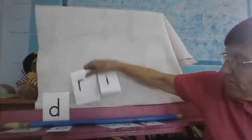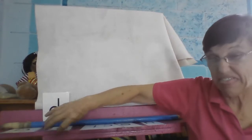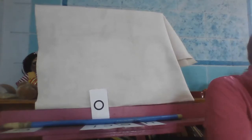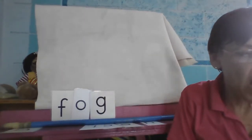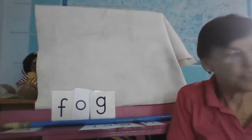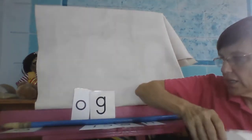fog. I think you call that niebla, I think. Fog. F-O-G, fog. Next word, dog, dog, perro, dog.